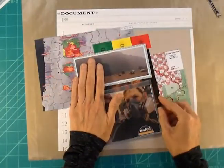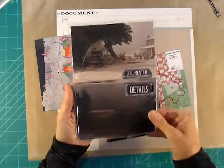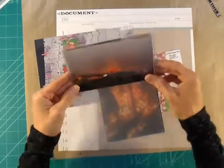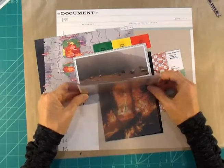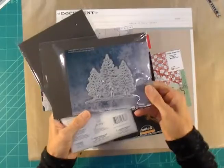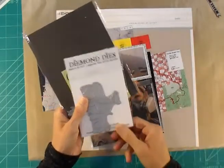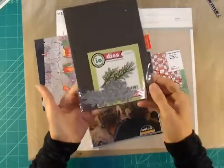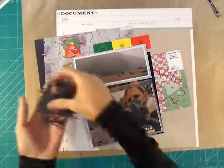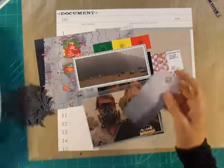I do a transparency. I haven't printed a transparency for a layout in a long time. So yeah, it was different to use that on the layout. So I have a transparency of a close-up of the wildfires, which I did not take. And then I use these dies, that Sheena die, the Sizzix. I've got some diamond dyed deers and an Impressions Obsession, like a branch, like a fir branch.